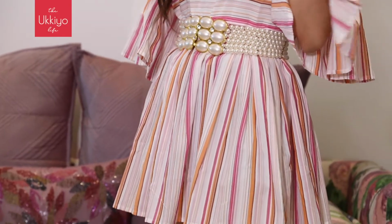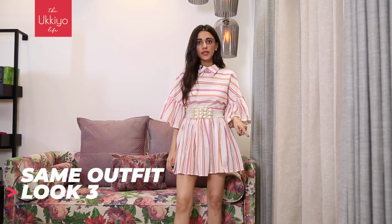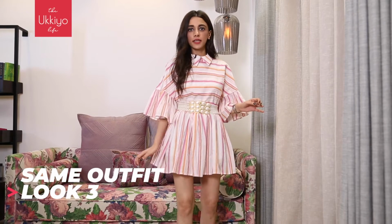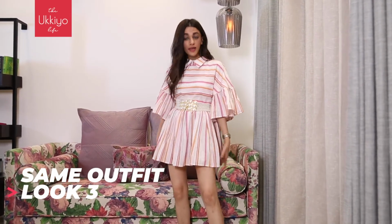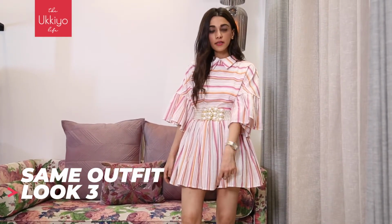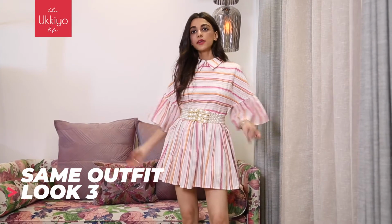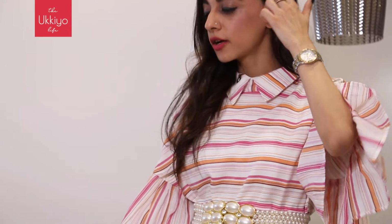Here I'm wearing, can you feel it? It's a top and I'm wearing it as a dress because it's got a fine cotton lining. There is no see-through problem here guys. Generally clothes have that and this does not have it. I'm just pairing it with nice heels and a statement belt, no earrings, because of course the collar is outstanding, so there are no earrings. I just wanted to keep it minimal here.